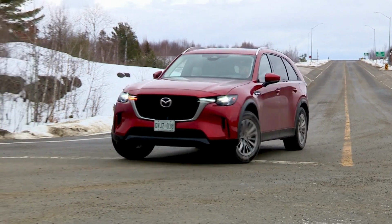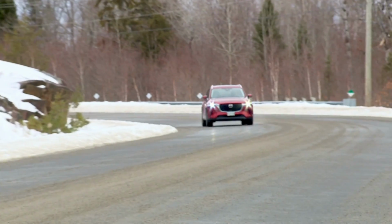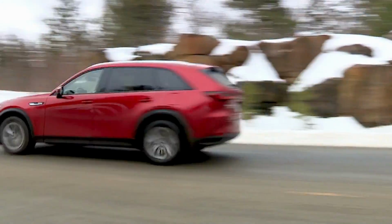So when it comes to throttle response, the Mazda just does more with much less, and does it more quickly. Low rev torque is impressive thanks to the hybrid electric motor. And in the CX-90, you'll be doing 0 to 60 at least roughly a second quicker than in the Palisade too, with the CX-90's plug-in hybrid version being the quickest.